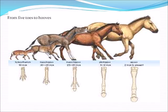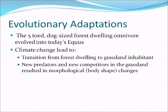So if you picture the original horse, Eohippus, the little dog-sized horse with 5 toes, how did it change to the horse we have now that might be standing in your barn 16 hands high, or the pony 14 hands out in your field? Well, a topic that's very popular right now: climate change. And climate change happened back then too.